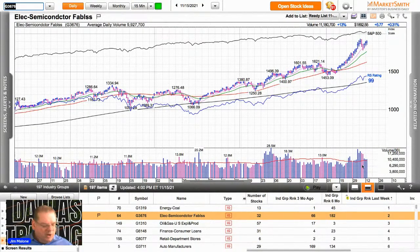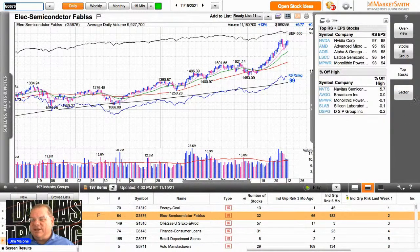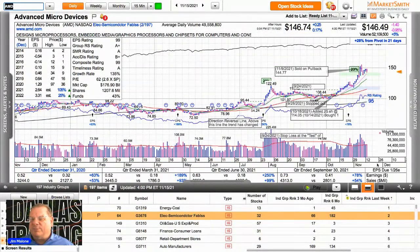So the question is, where can we find something in this group that is going to be the best stock? Now, currently, NVIDIA is right there. It's number 1. It's NVIDIA and Broadcom. So here's what I would say. We have a number of opportunities here. One of them, of course, is NVIDIA. The other ones are AMD and Lattice. So let's take a look at AMD. This is one of my favorites. I've been trading this one. I don't have it currently. I sold it into strength, but I think there may be another opportunity for AMD. It's looking like it's pulling back to the 10-day line. So we might have another opportunity. We're really a little bit extended. I sold here on the pullback.